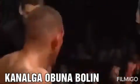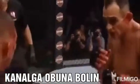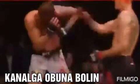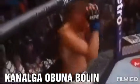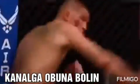There's the right hand. That's there all night for him if he can fire it at the right time. Oh, left hand lands flush for Pettis. Oh my goodness. I can't take this after the Derek Lewis fight. They're literally fighting in a phone booth right now. This is amazing. Thank you, guys. Oh my goodness. Another elbow from Tony Ferguson. Under a minute to go in the round.